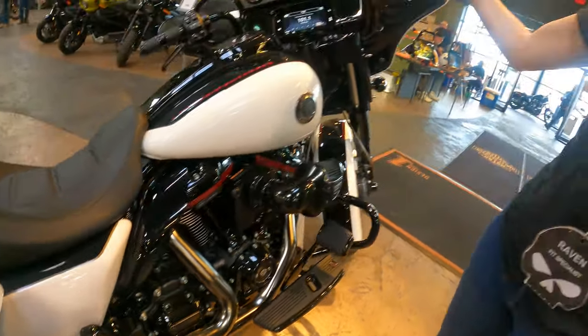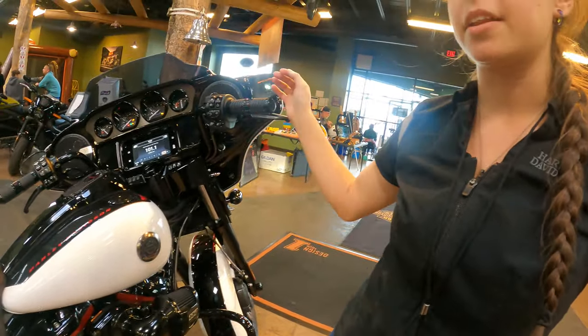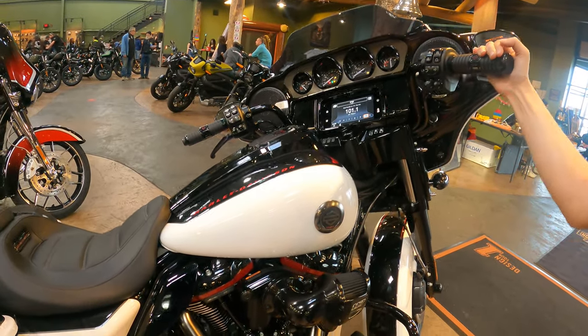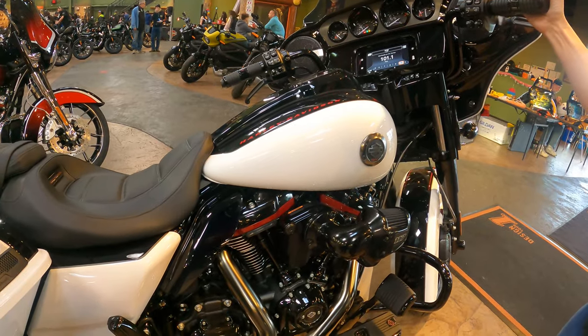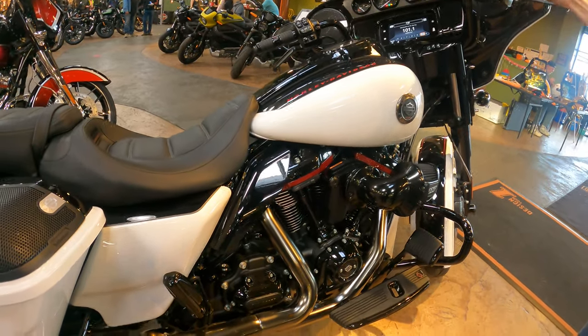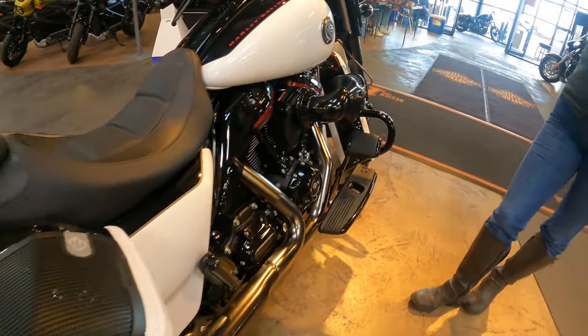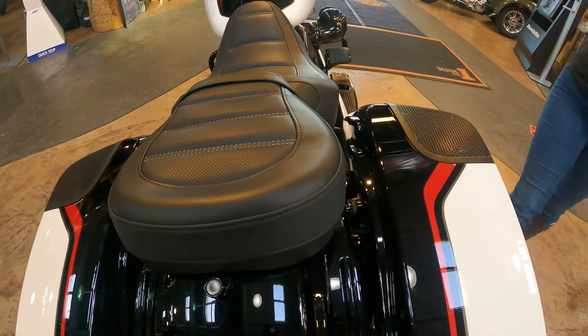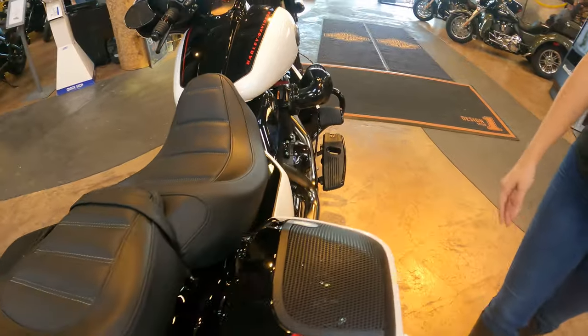The CVO Street Glide 2021 comes with satin pipes, unlike the chrome versions on the other models that we have. So this comes with a much more aggressive look. As well as the engine guards are blacked out. A lot of this bike is going to be blacked out.